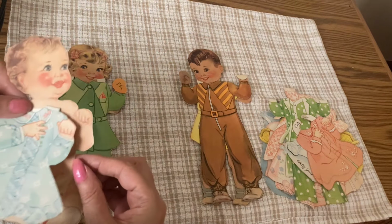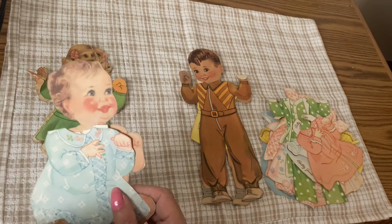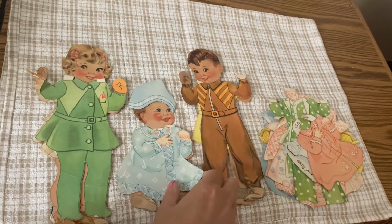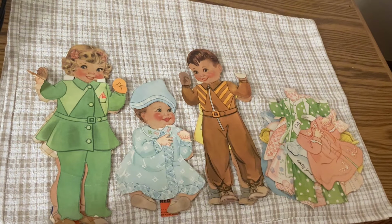That might be something to wear to bed right there. The hat certainly is, I think. Or maybe something to put on after a bath. Maybe.